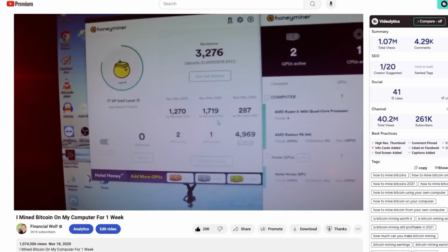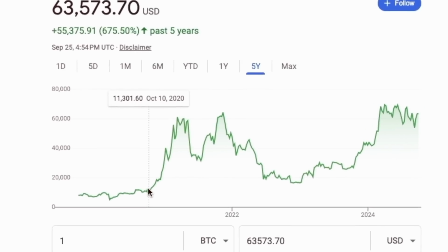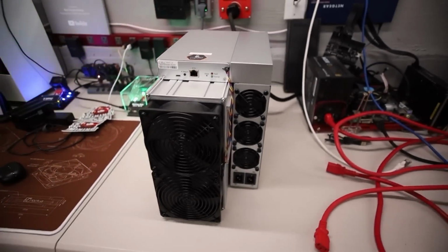Side hustle number 4 is crypto mining. Back in November of 2020, I bought my first $1,000 of Bitcoin when the price was just $10,000 each. Ever since then, I was hooked, slowly stashing Satoshis every single month until in early 2022, I decided to take things to the next level by purchasing 2 ASIC S19 miners to start mining Bitcoin at my friend JP's facility.